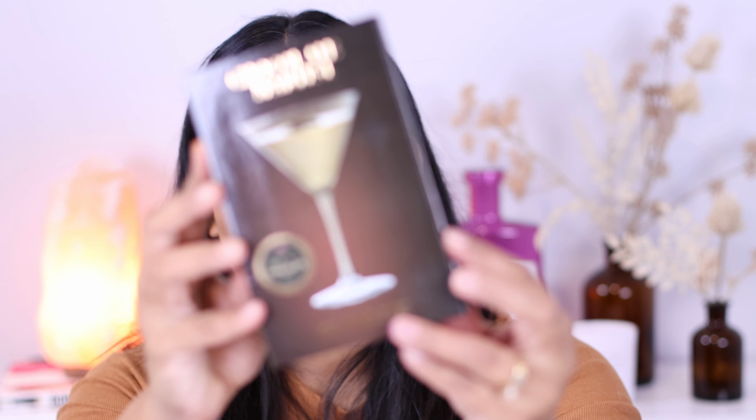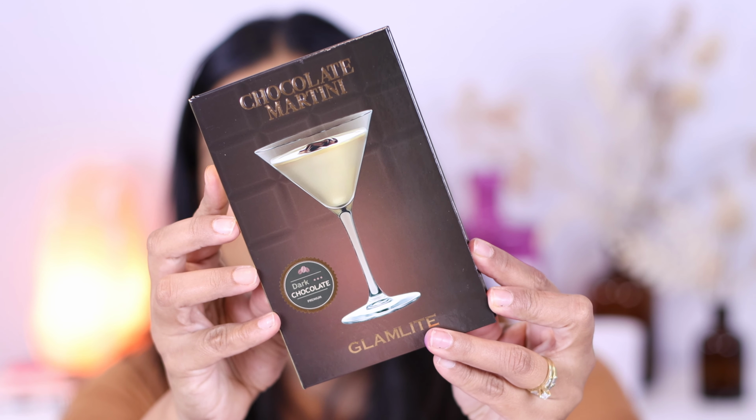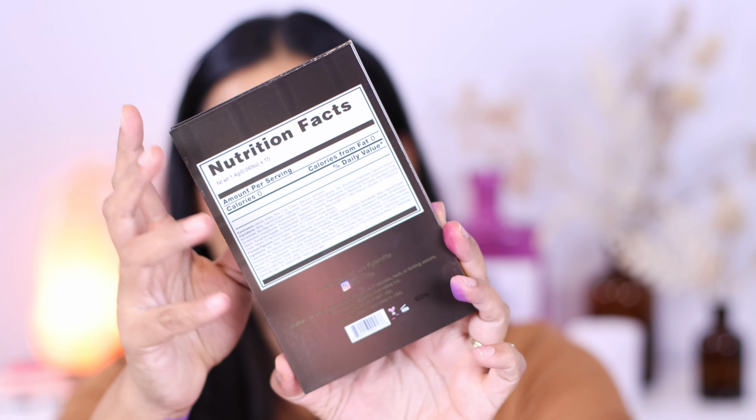I love that this stuff is really cute and on theme, but I also love that they kept the packaging nice and simple for the actual palette. So here is what the packaging looks like. This is the back.